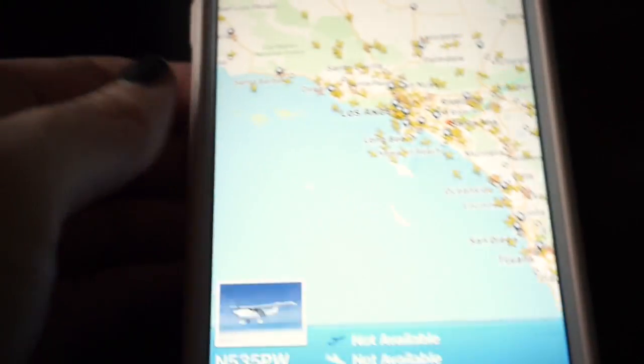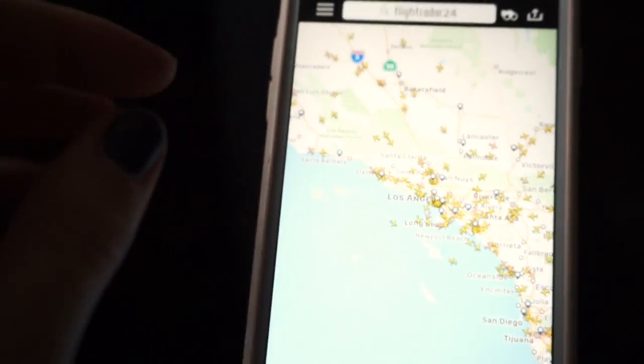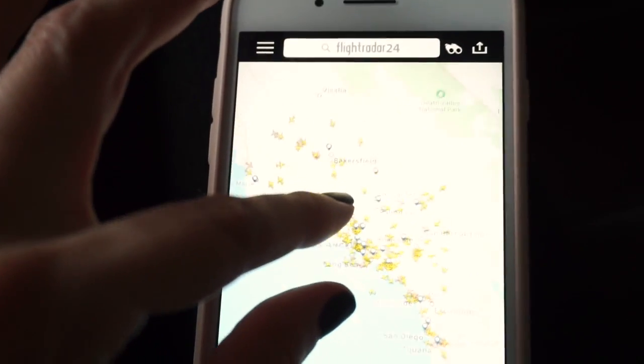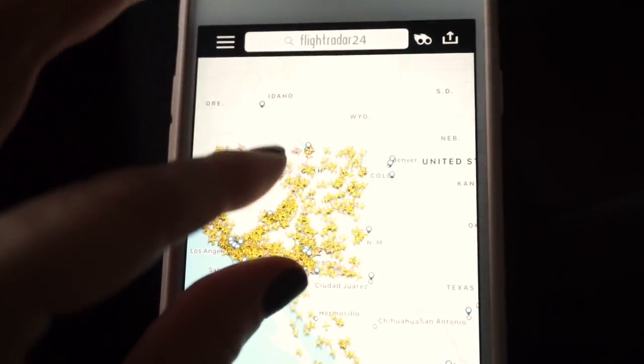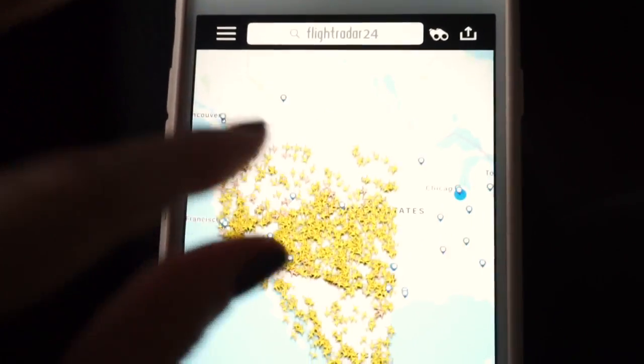My next favorite travel app that I just discovered recently is called Flight Radar 24. Now, this app is crazy, and people think I'm kind of nuts for using it, but I don't care. This is also really helpful if you're a nervous flyer because it shows you how many thousands of planes are in the air worldwide at any given moment. So you're just one of thousands and everything's fine.